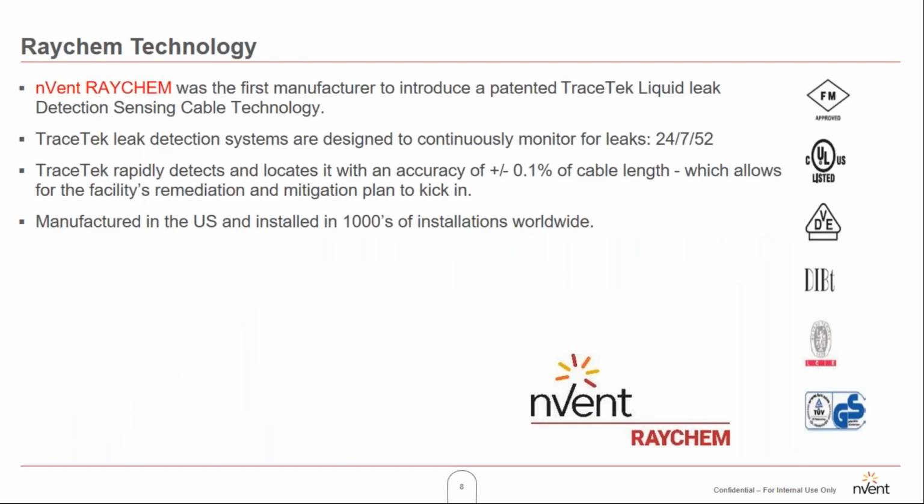Talking a bit about RAYCHEM technology, RAYCHEM was the first manufacturer to introduce patented liquid leak detection technology. Tristic was the brand name given to this technology. The system was designed to monitor leaks 24/7. Once the system was installed, it was in operation, and if there was any leak, it would detect it. With pinpoint accuracy, up to plus or minus 1 meter, it would sense and give the location of the leak.